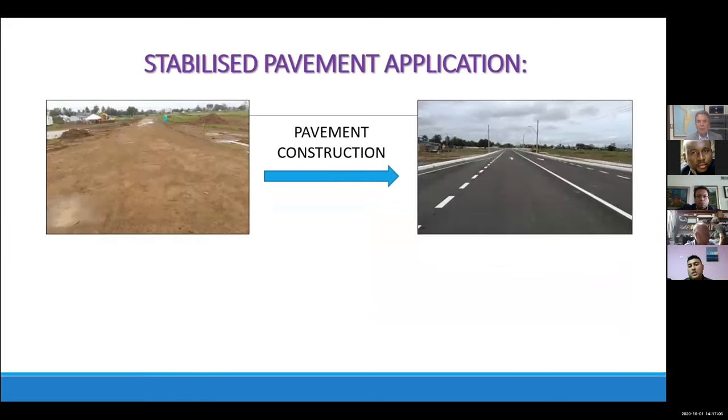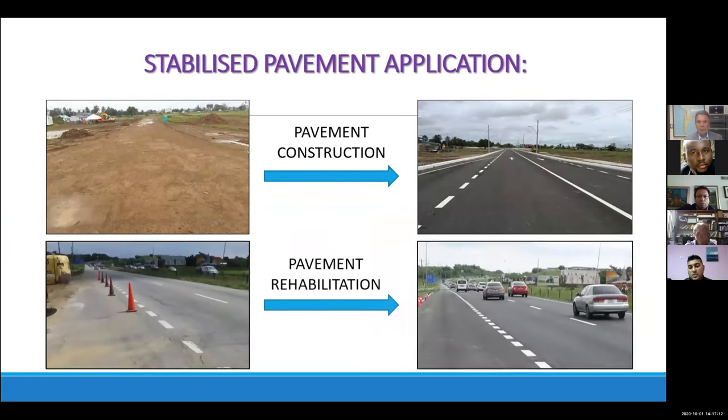So the technology has been used both in pavement construction in some of the heavily trafficked roads, as well as pavement rehabilitation.